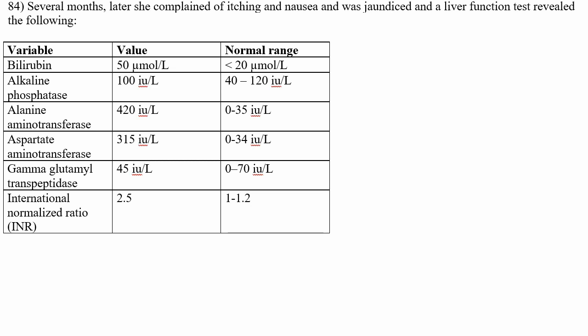Then you have GGT, or gamma glutamyl transpeptidase. That tends to be elevated in liver and bile duct disease, but it's particularly sensitive to bile duct obstruction. So this one isn't elevated, which again, along with the alkaline phosphatase levels, is more indicative that there is a problem with the liver, yes, but it's not a bile duct obstruction. So whenever you're looking at an LFT like this, alkaline phosphatase and GGT are both leading you towards some kind of biliary obstruction. And then finally, elevated INR, so that indicates impaired blood clotting function, and this could be due to liver dysfunction.